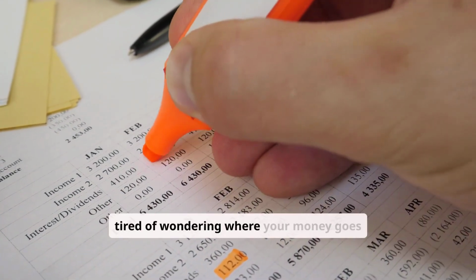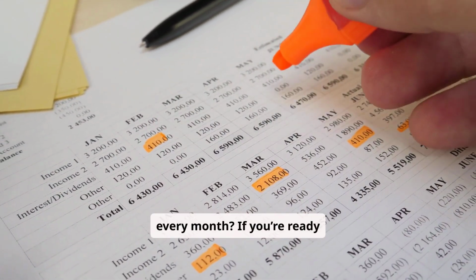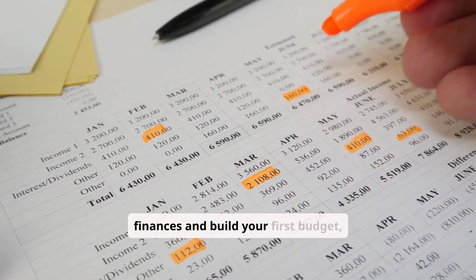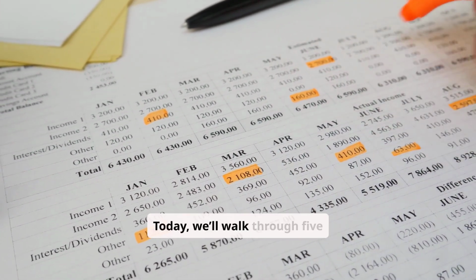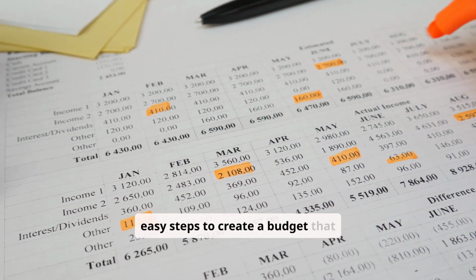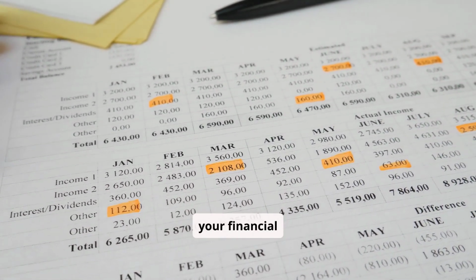Are you tired of wondering where your money goes every month? If you're ready to take control of your finances and build your first budget, you're in the right place. Today, we'll walk through 5 easy steps to create a budget that works for you, no matter your financial situation.